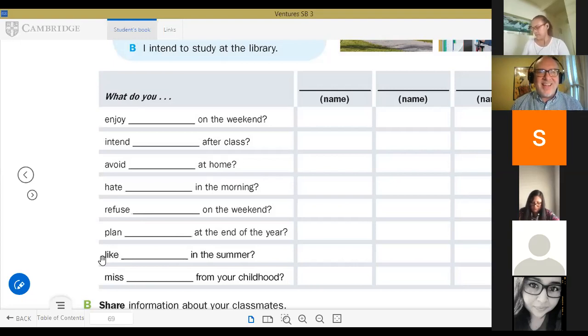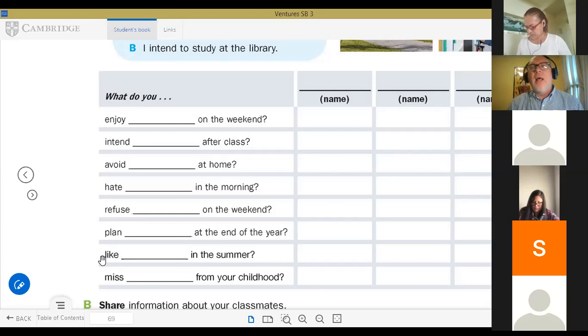All right. Let's see. Last one. Sarah, why don't you ask me that one? Okay, what do you miss? Should we say to do or doing? It's something from the past, from your childhood. What do you miss doing? Exactly, doing. Remember, in your head, in the heart, memories in the past, right? What do you miss doing from your childhood?